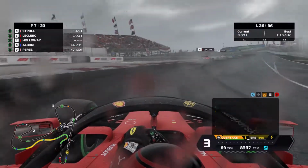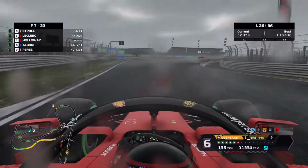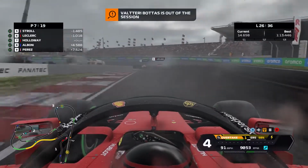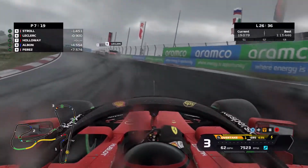They could go to the end from there, surely. What are the team thinking here then? I do not know, but there are yellow flags out in front of us, and it is because Valtteri Bottas is out of the race then. So that is big news there then.